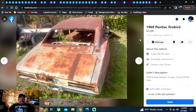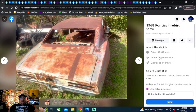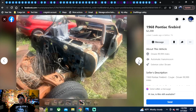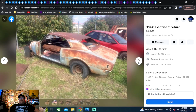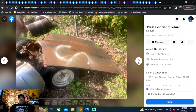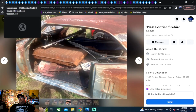First one right here is 1968 Pontiac Firebird, Texas area. That's how you'd find it. $2,200. Been on here for 3 weeks. It does say no title. So all you're getting is a shell here. But I'm digging the prices on these Firebirds, they're not 10 grand for stuff like this right here. If this was a Camaro, this would be 10 grand all day, even without a title. So, again, I say all the time, if you're looking to build a Camaro and it doesn't matter about reselling or flipping for money, you'd be better off buying a Firebird and cloning it.